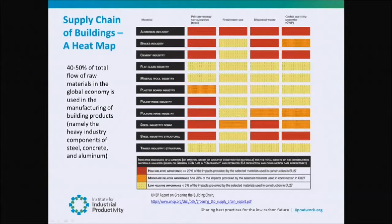In this report, they talk about Karlsruhe University having done a wonderful graphic, which they call a heat map, in which they show for these building construction supply chains, on the leftmost column, aluminum, bricks, cement, etc. down the line. On the right, they show the different footprints on energy usage, freshwater usage, disposed waste, and the global warming potential. And as you can see, the more red it is, the stronger the footprint. This footprint is important because, looking at the building construction industry, for example, it helps show what could be projects that are relevant, that are interesting, and so on.